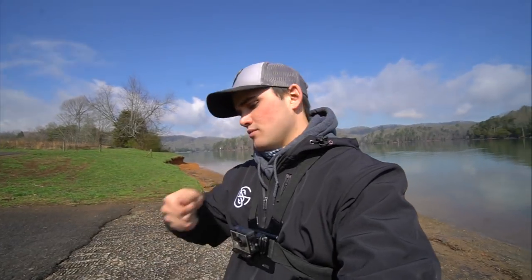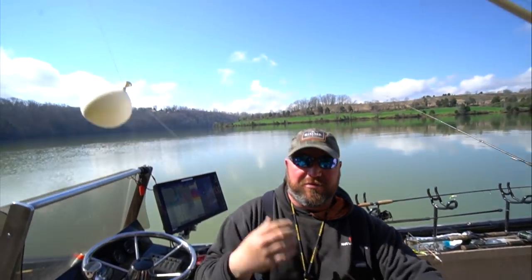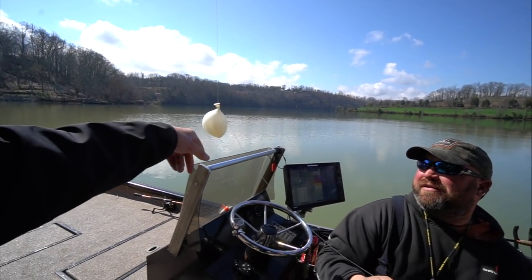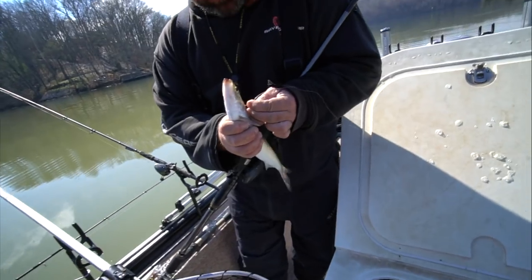We're going to get in this, and hopefully the next thing you guys see is me really getting it on a big one. When the fish grabs it, it slides. So yeah, you've got a homemade slip bobber. Take notes, guys. I want to see some of you guys post on Instagram using this for bass. I want to see it right now.